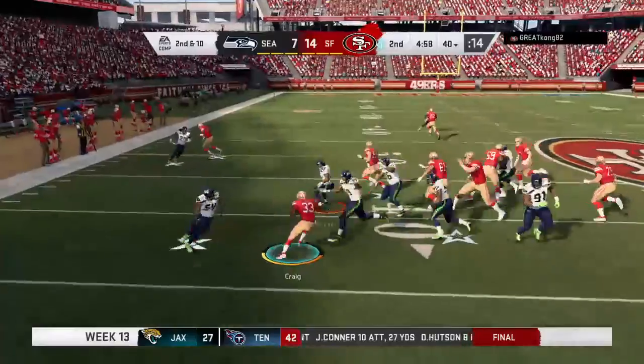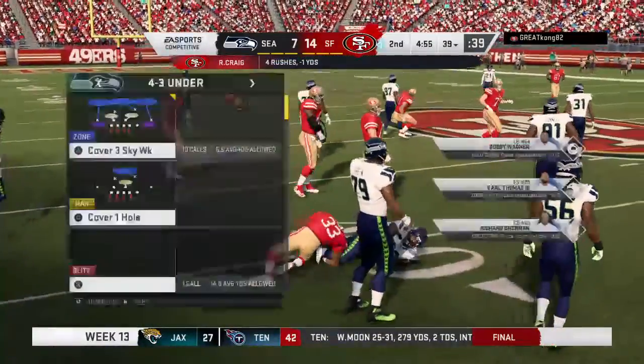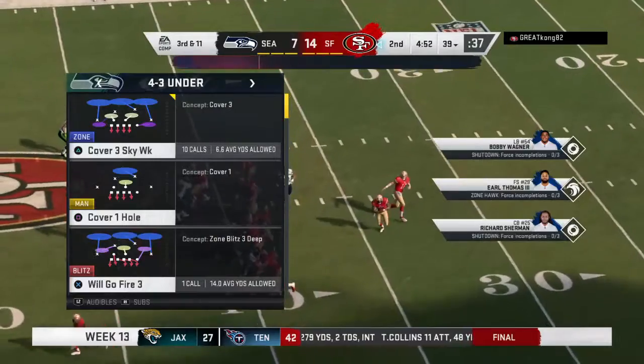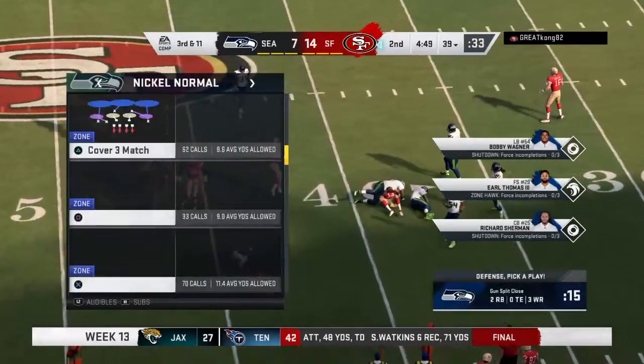They'll try to left side. Craig. And the play goes nowhere. Losing yardage back near the 40 at the 39. That backs him up 1 yard and brings up 3rd down.